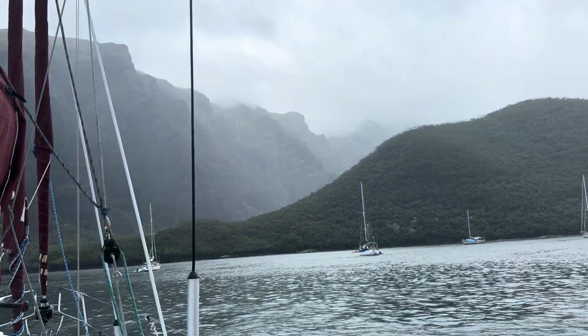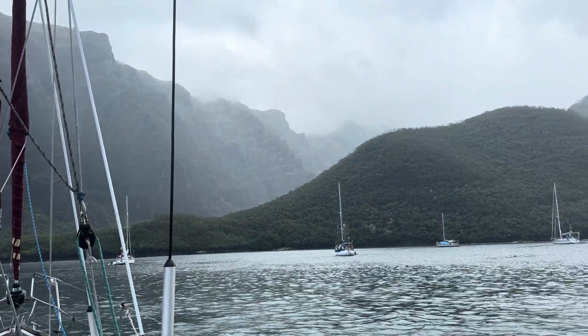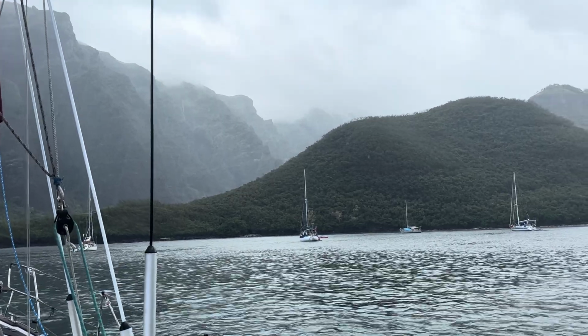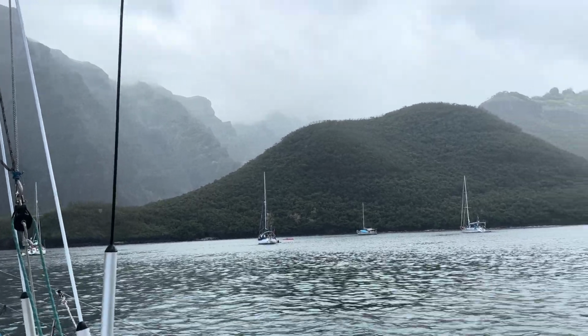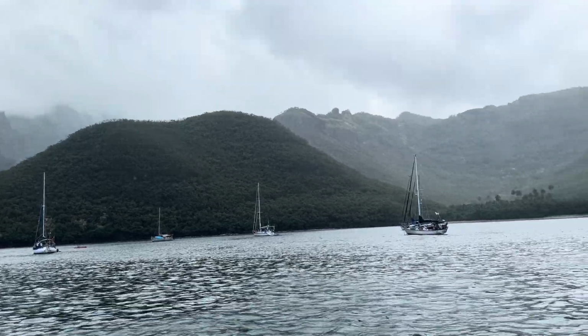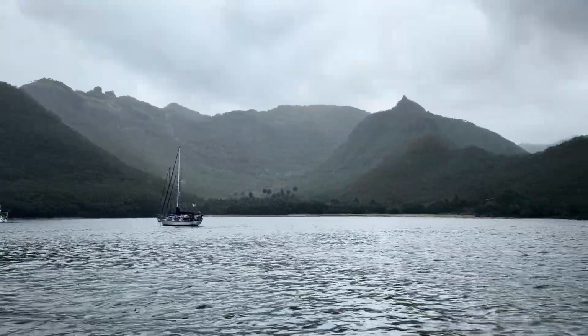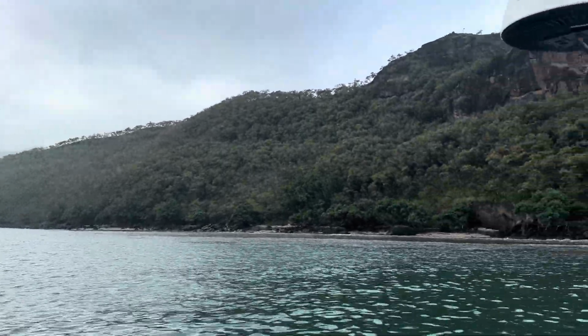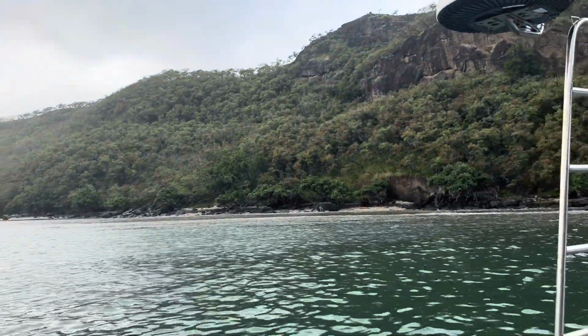The boat swung around a bit there, but this is a better view of the misty, rainy valley leading inland from Hakaui, from the bay here. The waterfall is said to be the second highest in the world. For the time being, with this weather, definitely a time to be getting on with boat jobs.